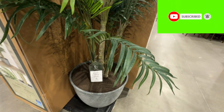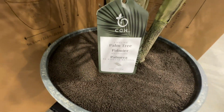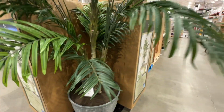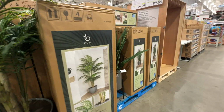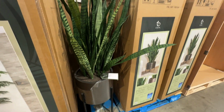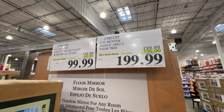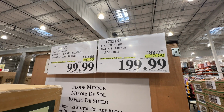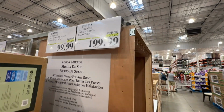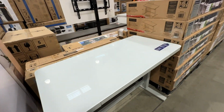So here's a cool plant. Now, I like this plant. We're actually looking for a plant for our home, and this is like a palm tree. That's what it says. It's really kind of cool, and actually $199 for the big one and $99 for the small one. If you've been looking for those fake plants in the stores, they're like $300-400, maybe more. And that's $100 off, so that's $199. That's a steal. So go grab that when you can. Get out there now and go get that.